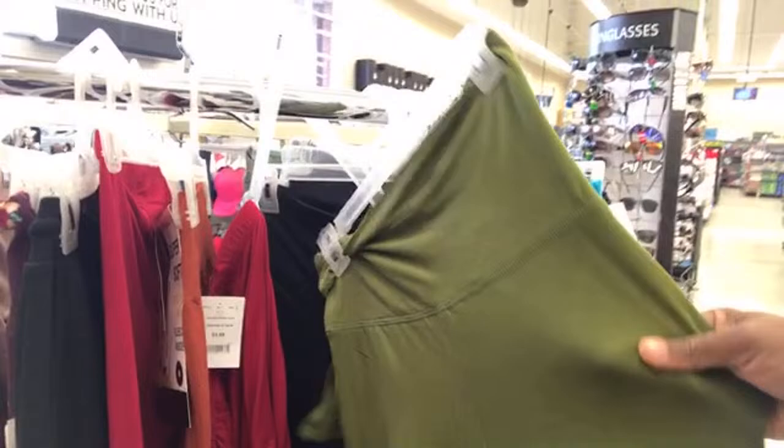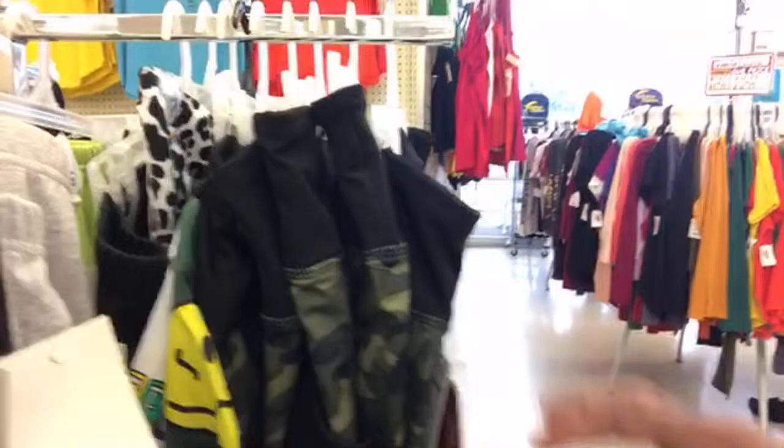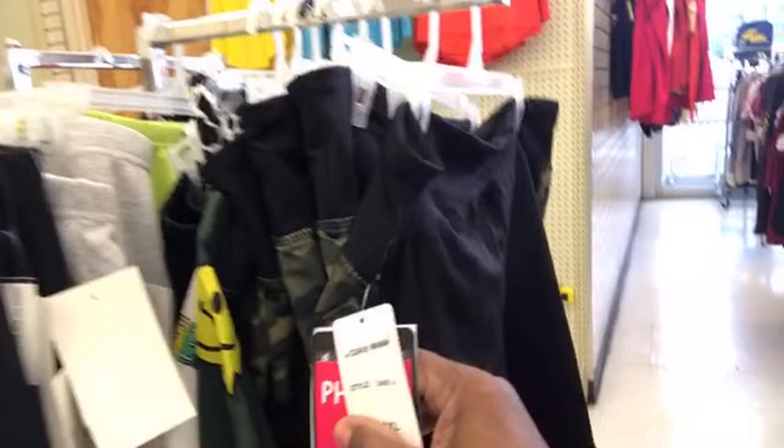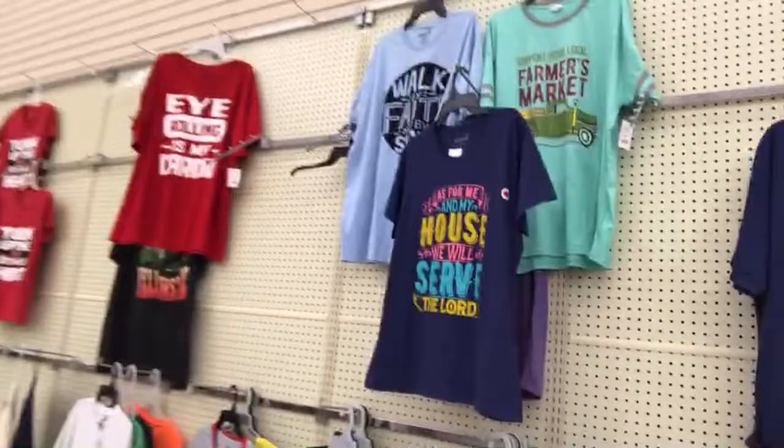I do like this color. I like this color too. I have some little workout shorts if you're into that. And the shorts are only what, $6.99, which is a really good price. Two-piece set, $15. So it looks like they have some pretty good discounts. Yeah, I even see some jewelry. You want t-shirts? There's no short supply.